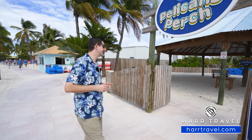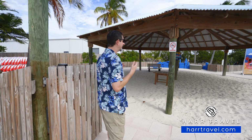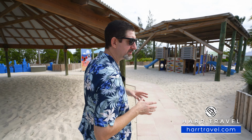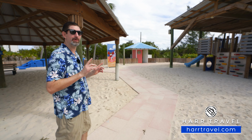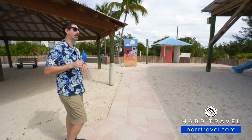Next up is Pelican's Perch. So this is the extension of Camp Discovery. It's part of the Kids Club program. So whichever cruise ship you're on, you're gonna be able to bring the kiddos in here. Now, most of the time they do have drop-off service, just like you're gonna have on board the ship. Make sure you go over that with the counselors on board before you head over. They'll give you all the details for your specific cruise.